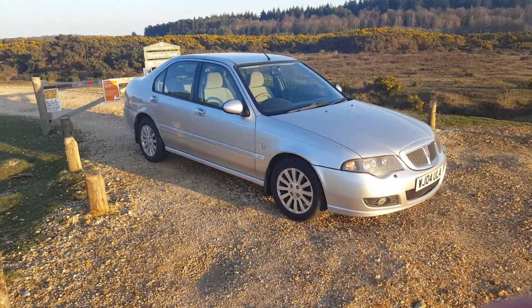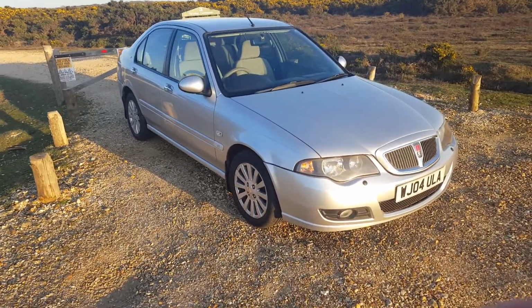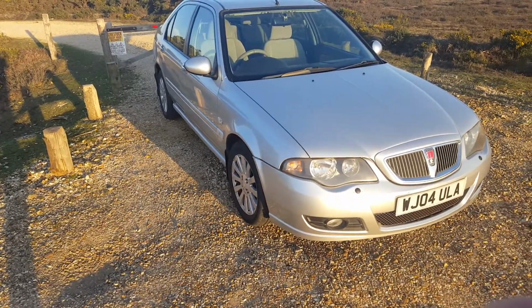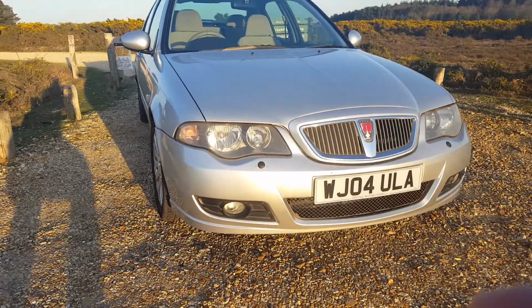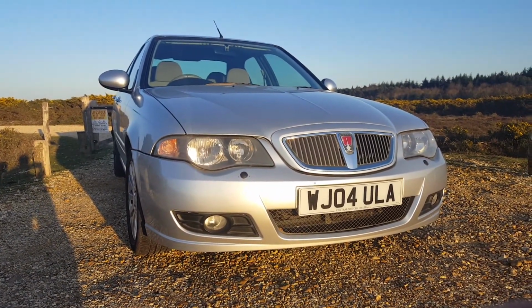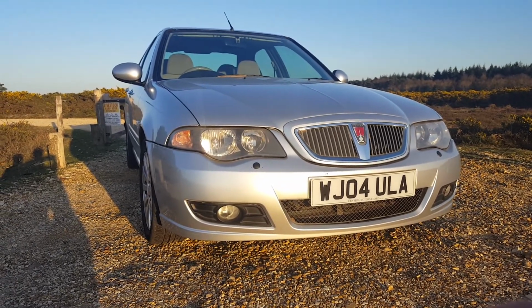I think before I talk any more about it, we should pull over and I can show you around the car. And here it is. It's a 2004 Rover 45 Club SE. I picked the car up locally. It's had a few owners. It's one of the last Rovers they produced, the British side of production. I think they ceased production on this until about 2005. So it really is one of the last Rovers.